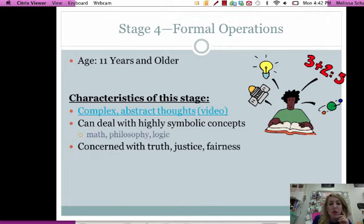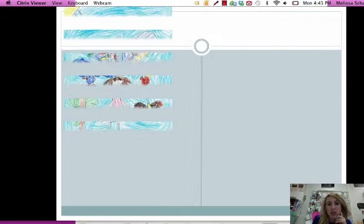Now you're concerned with truth, fairness, justice, at a higher level. So it's not just, oh, this isn't fair, but more like what does fair mean? What does justice mean? What does that look like? How do we know? That kind of stuff. And then Piaget said that some people never make it to this stage, that they are always kind of stuck in that concrete operational stage or somewhere in between. But the goal was to end up here and then you'd stay there for your entire life.